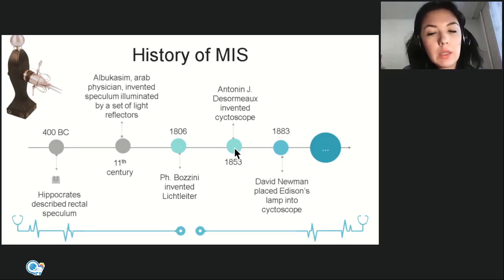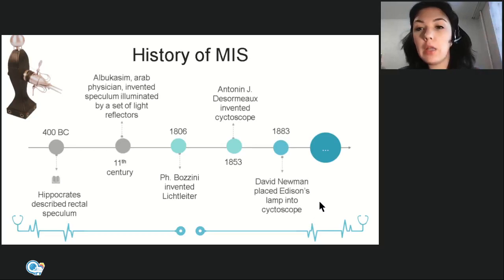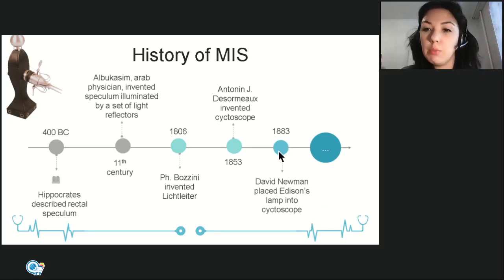And then in 1853, Antonin Jean Desormeaux invented the cystoscope. Cysta means urinary bladder, you know, and scope means to watch, to observe. And in 1883, David Newman placed Edison's lamp into the cystoscope. So he substituted the candle with Edison's lamp, and results were much better because lamps give much more light, but still it was warm light that caused burns.